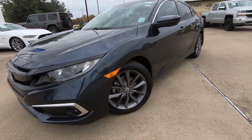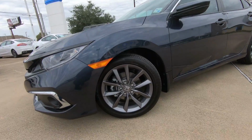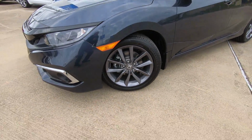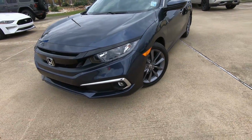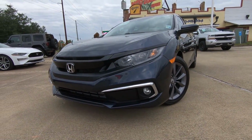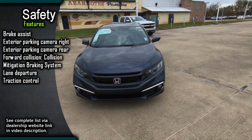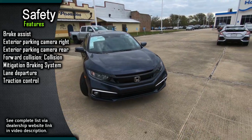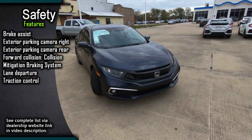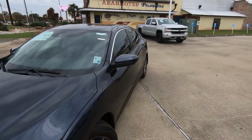As we take a look just down the side of the vehicle to begin with, of course, you do have the all-season tires that are wrapped around the 17-inch alloy wheels. And of course, you do have the auto on-off headlights here, fog lights down there on the lower portion of the bumper. And this Civic E-XL does come with Honda Sensing, Honda's safety suite of driver aids, along with numerous additional safety features. And the side view mirrors are power heated side view mirrors.